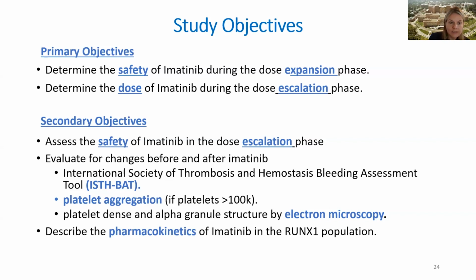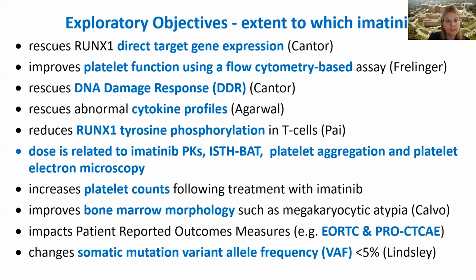As Alan pointed out, folks with RUNX1 certainly have had imatinib along the way, just not in a prospective organized trial like this. Anybody who had a RUNX1 mutation, who had AML or MDS or any other indication, would have had that done, but not in an organized fashion. And that's the purpose of the study. So there are a ton of exploratory objectives here. I'm sorry that this slide is busy.